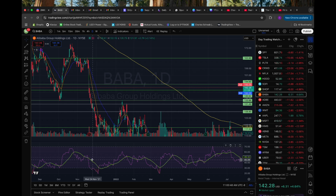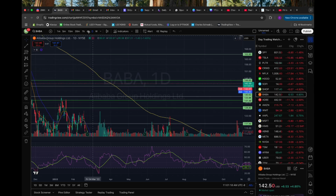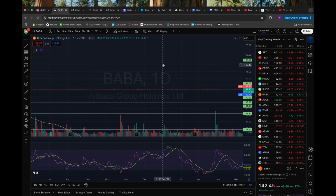In November of 2021, there is a gap right here. So we're at resistance right here. So I said, if Alibaba breaks above this level, we're going to fill a gap all the way up to 156. But the gap was from November of 2021. So a gap from 5 years ago, we were looking to get it filled, right? Now, once again, this is on a daily time frame. But check this out.